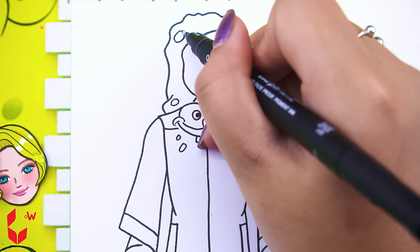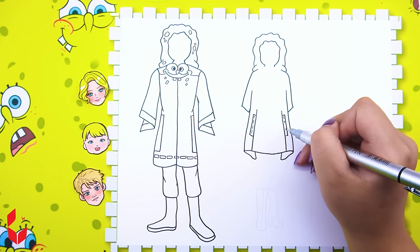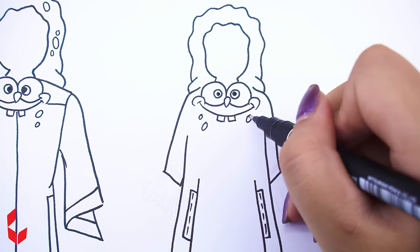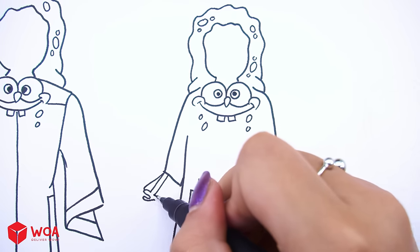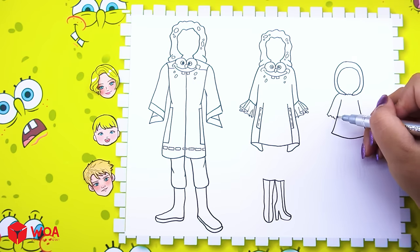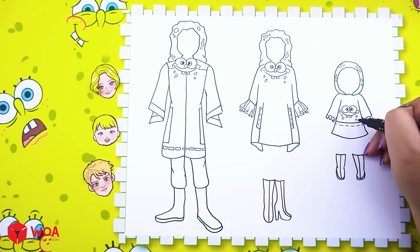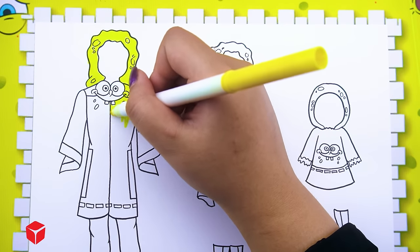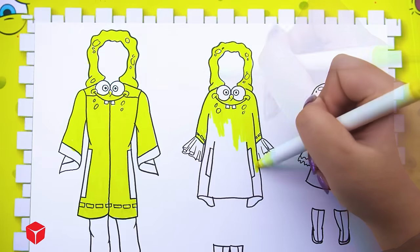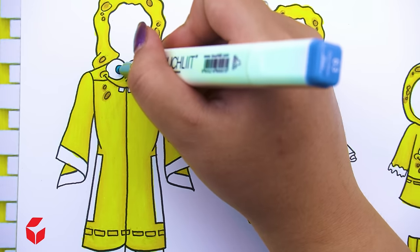Oh, looks like a mischievous sponge, SpongeBob. This second shirt is for Mom. That sponge is so cute. Finally, a raincoat for the baby in the house. There is also a sponge shape. Yellow is so bright. Use blue to paint the eyes of the sponge.